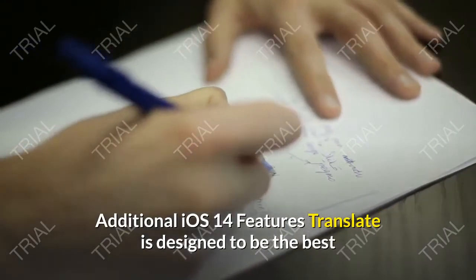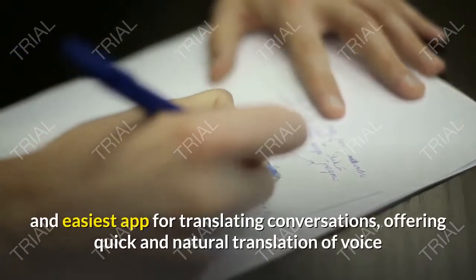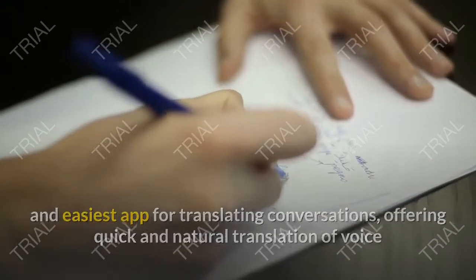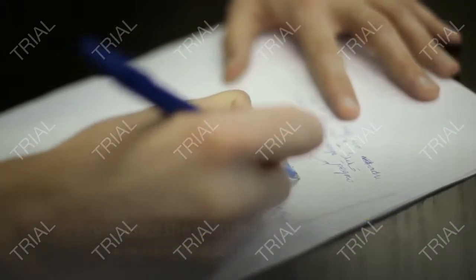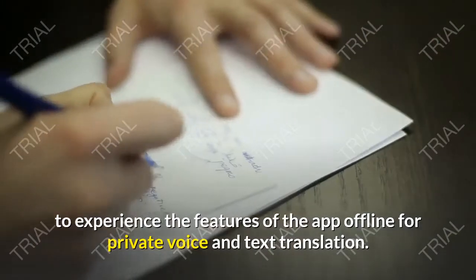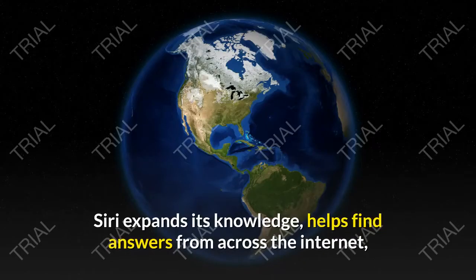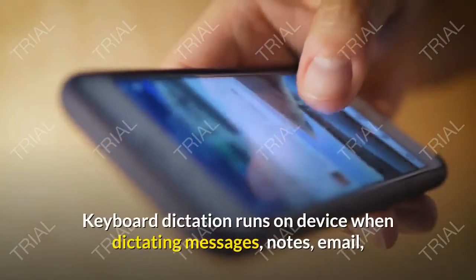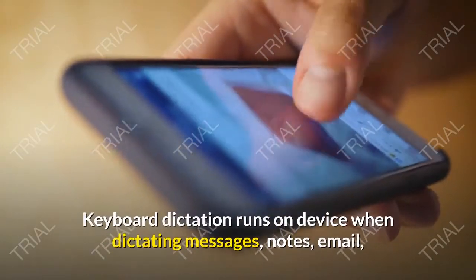Additional iOS 14 features. Translate is designed to be the best and easiest app for translating conversations, offering quick and natural translation of voice and text among 11 different languages. On-device mode allows users to experience the features of the app offline for private voice and text translation. Siri expands its knowledge, helps find answers from across the internet, and can now send audio messages. Keyboard dictation runs on device when dictating messages, notes, email, and more.